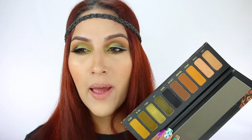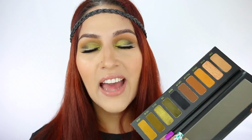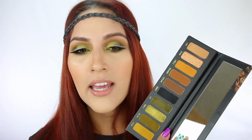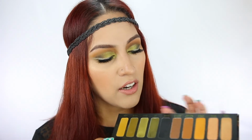I really like this palette. I don't know if it was worth the $50. I think, now that I'm thinking about it, $58 is kind of a lot for just 10 shadows, especially when you have to pay shipping. If I would have gotten free shipping, I think it would have been okay, because it's pretty much like paying for a Huda Beauty palette, because Huda Beauty palettes are $65. I kind of feel like it might be a little too much. It's almost a $60 palette, and we pretty much have all these shades in our collection.